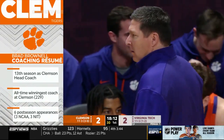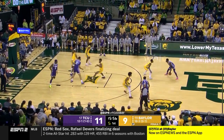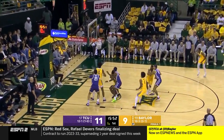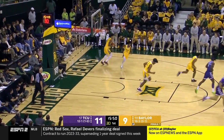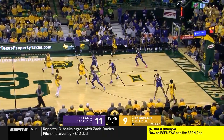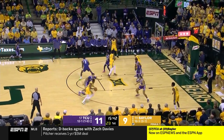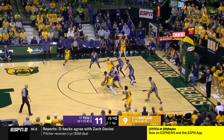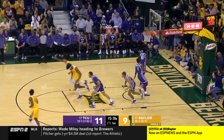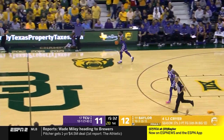You mentioned the offense. Keontae George, 3 for 3 from three-point range so far. And L.J. Cryer's got his first bucket of the night. Welcome back. Yep, they missed him Saturday.